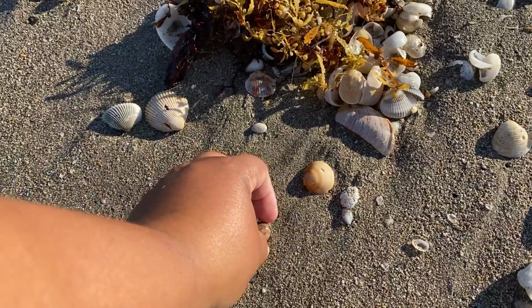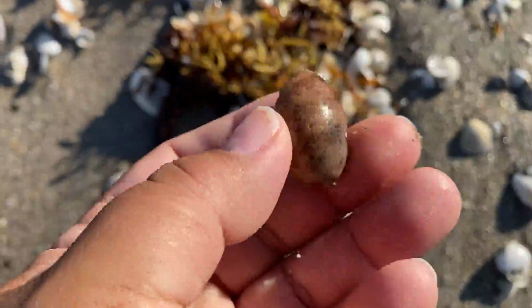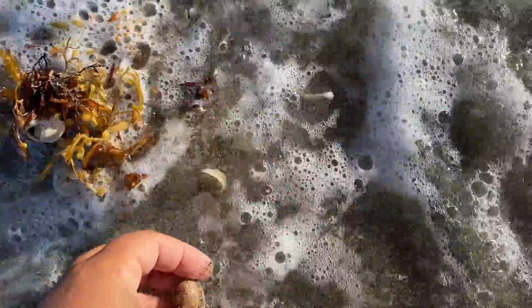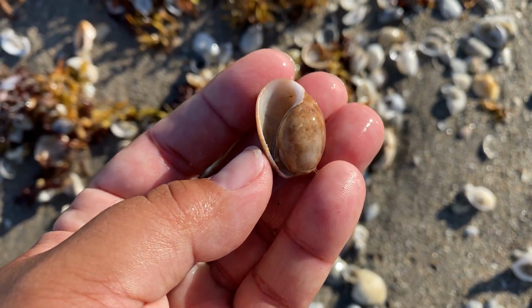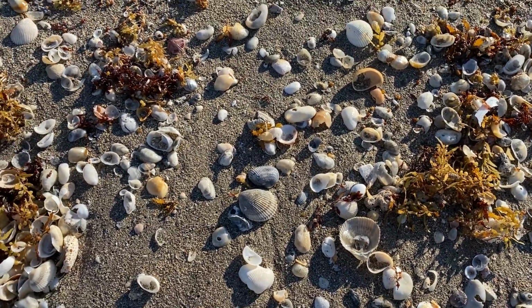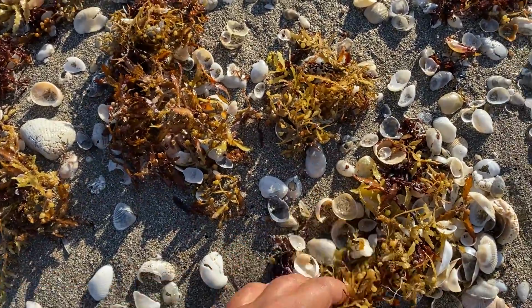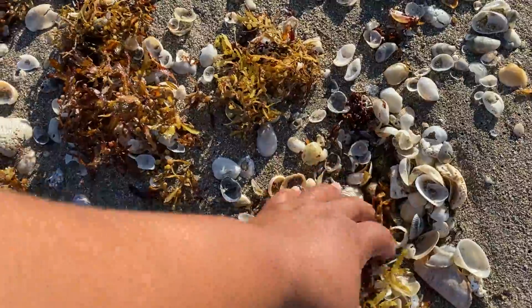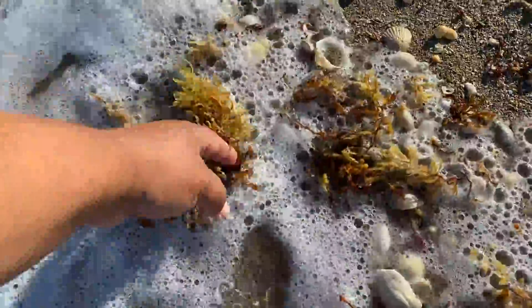Oh, and here is a striate bubble shell. I like when they're this size, like this large, because I know on the West Coast you can find them really tiny, but on the East Coast you find them typically a little bit bigger, like this one. When I come to the beach later on in the day, or if there's not too much out, I'm always scraping around the seaweed, scraping under the seaweed to see what I can find. One never knows what's under there.